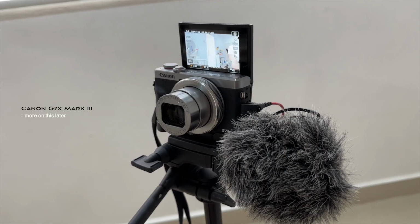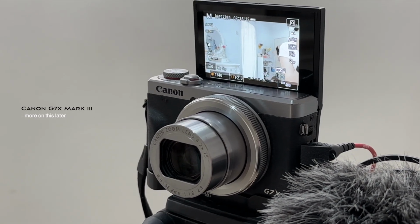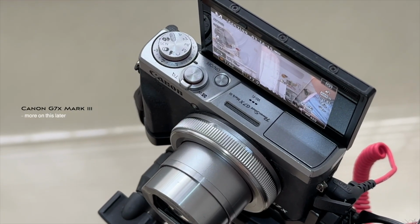Starting off with my cameras, I'm currently filming on my Canon G7X Mark III. I have been using this camera for I think almost 2 years now. I really like it. It's small and compact. It's my go-to camera to vlog with, and also it's so easy to take around. I'm gonna talk more in depth about this camera in a bit because I can't wait to show you guys my new camera.